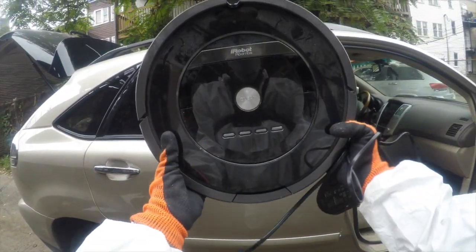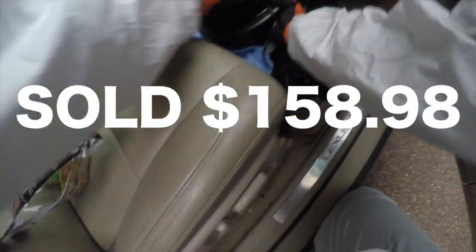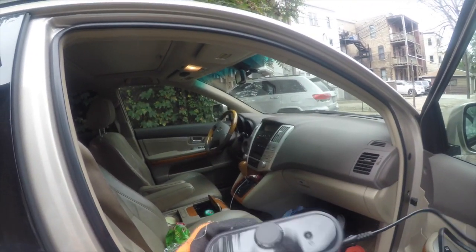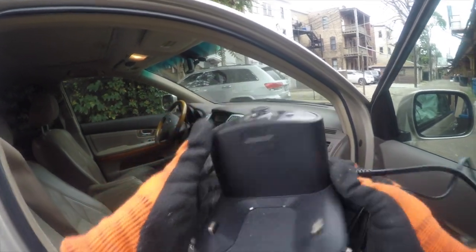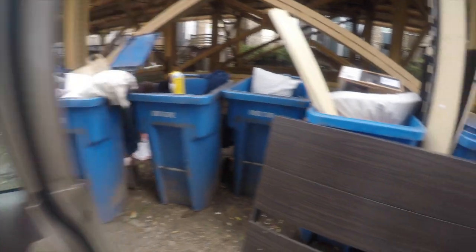But look at that, iRobot Roomba. That's there. And this is the iRobot Roomba cradle. Okay, so this is the charger here. So I'm gonna charge this up when I get home to see whether or not it's working. What else do we have?